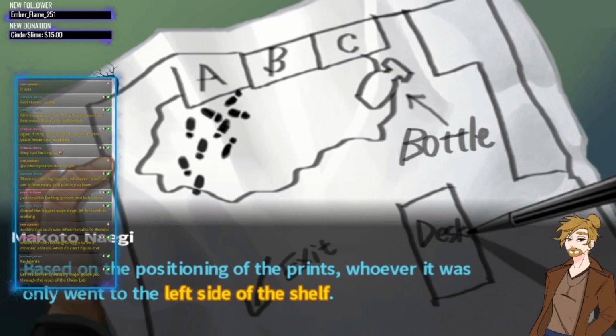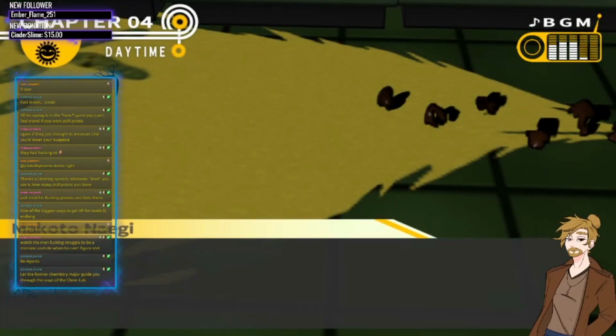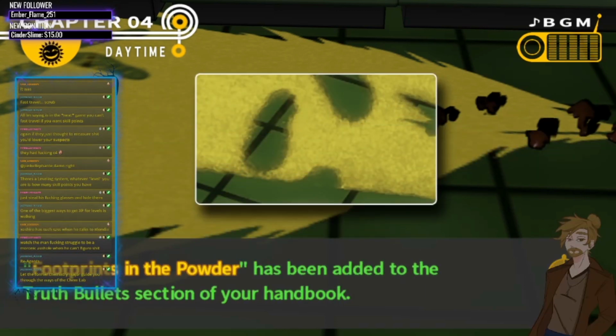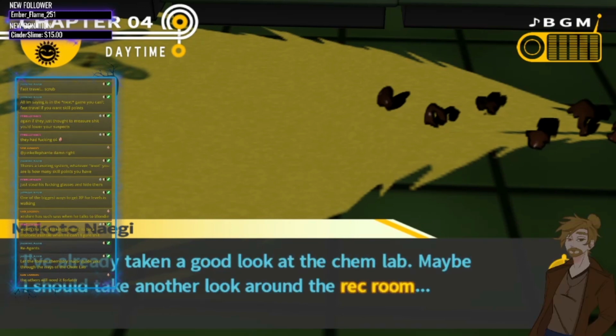Let the former chemistry major guide you through the ways of the chem lab. Fair point. I only know basics of physical science. According to Byakuya, the powder would have to have been spilled right around the time of the incident. That's all I can tell for now. Could we just check Sakura's feet?